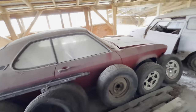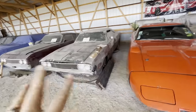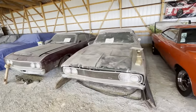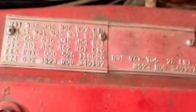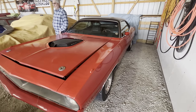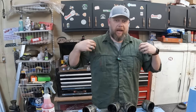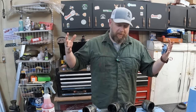I had to pick and choose what I think are the most interesting and the best of the collection to show you. Some of the most desirable muscle cars on the planet he has in there, including a 70 Hemi Cuda. With so many options on it, it's got 2 fender tags. Stick around to the end of this video, because at the end, I'm gonna go through the options list on those fender tags. I didn't know they were there when I walked into the barn, and I was just thrilled to be able to see them.